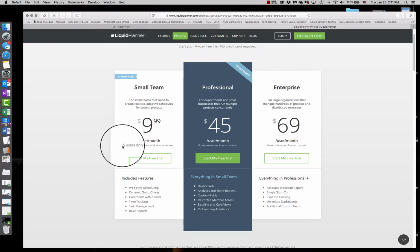And you have to buy 5 users minimum. And you have to pay for a whole year in advance. Annual contracts only. That, to me, is a limiting factor. If this tool, let me rephrase that, this tool would reach a much greater audience. It would be much more useful to any company who has projects if this licensing structure were different. Now, if you have 10 or more users, the feature set of the next bucket is tremendous.